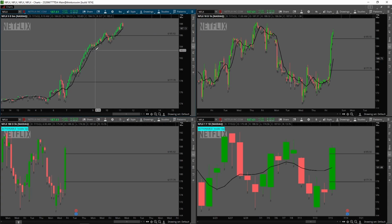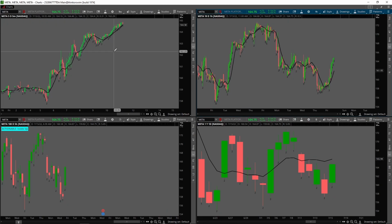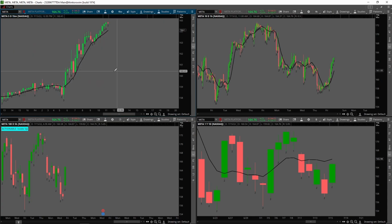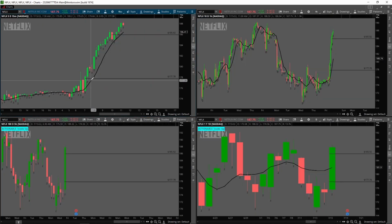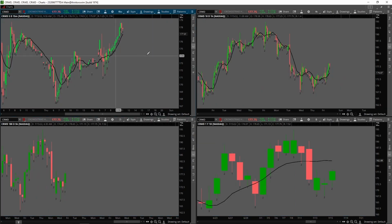So basically it gives you something to look for, and you can see this in a lot of stocks. Meta, you clear it. Also, if you're not good with the lower time frames like I am, you can usually go to the higher time frames. As you can see, look at this, perfect, broke above the SMA today, and been above the SMA the whole time. Let's go back to Netflix. Broke above the SMA right here, been above the SMA this whole time. So it just gives you a pattern to look for.